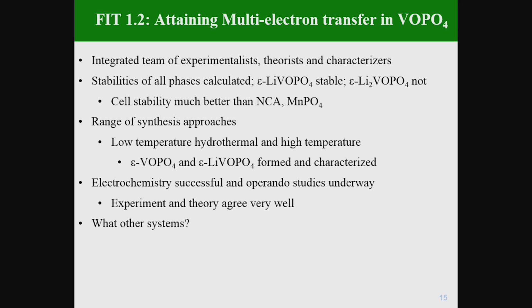So as I say, we've got an integrated team of experimenters, theorists, and characterizers in this one. We looked at the stability of all these phases. This epsilon phase is stable at room temperature. And for those of you who are not familiar with these materials, there's total confusion in the literature, because whether you see alpha, beta, gamma, delta, epsilon here depends on which one was discovered first.